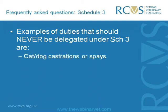So as I said before, specifically in the legislation, it's mentioned that a VN can't do cat or dog castrations or spays. Cystocentesis, they can't do that either. That's because it involves entry into a body cavity, i.e. penetrating the abdominal wall.